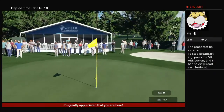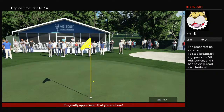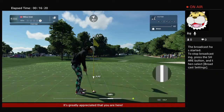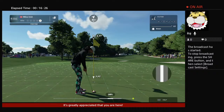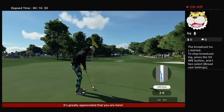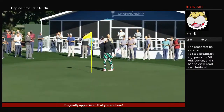Just didn't drop. Good putters will make these. Right on 5 feet. Well, that's a momentum maintainer. Well done.